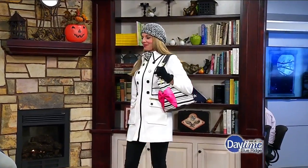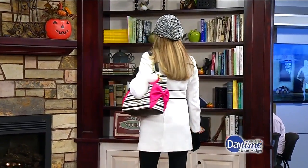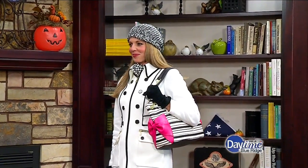And then our final model. The final model is the lovely Lisa, and she is wearing a coat by INC. This is winter white. You can definitely do winter white with the black and the white. Garland, I love this. That's gorgeous. And also the Betsey Johnson bag. Have fun this winter season and brighten up your mood and others' moods as well.